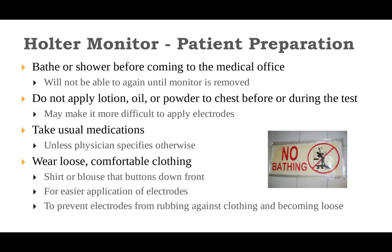But if it's going to be one they're going to have on for 48 hours, they usually would like to bathe right before. It's very important that they don't apply lotion, oil, or powder to their chest before or during the test, because that'll make it very difficult to apply the electrodes and for them to stay on. Unless the physician specifies otherwise, they should take all their normal medications at their usual time. And they should wear loose, comfortable clothing. A shirt or a blouse that buttons up and down the front is very helpful for applying the electrodes and then just rebuttoning over the leads and the electrodes. This gives it a much easier application, and it can also prevent the electrodes from rubbing against clothing and becoming loose and coming off.